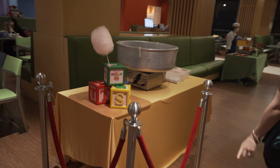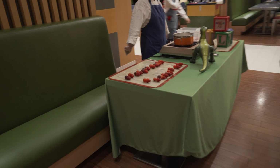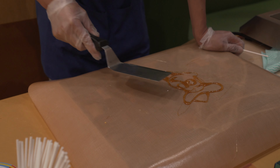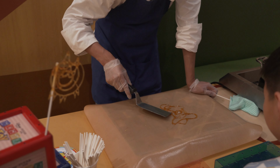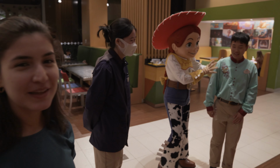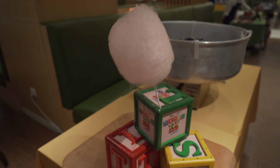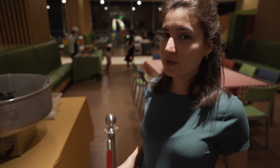So now we're gonna try these other desserts that are just making here, right in front of you. There's 4 stations. See, right here is the cotton candy. This is the other sort of type of fried thing, strawberries. And that's where they have that sort of candy design. They keep making what is banana Jessie's. This is the cotton candy. This is probably why it smells like strawberries in the hotel.